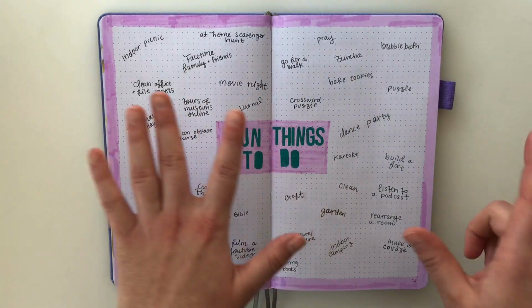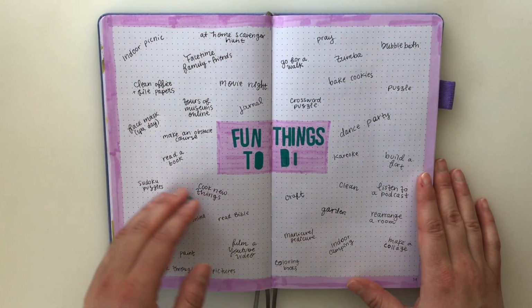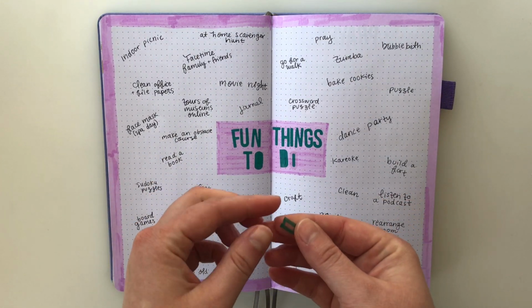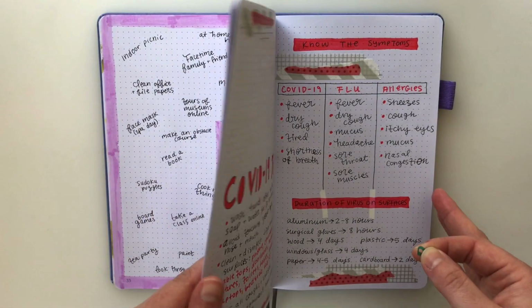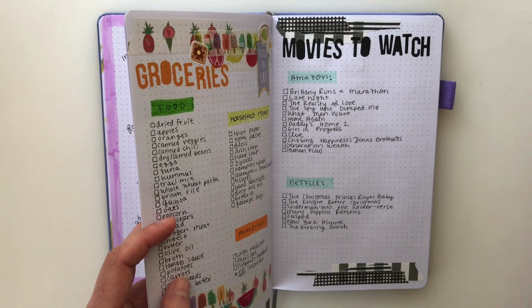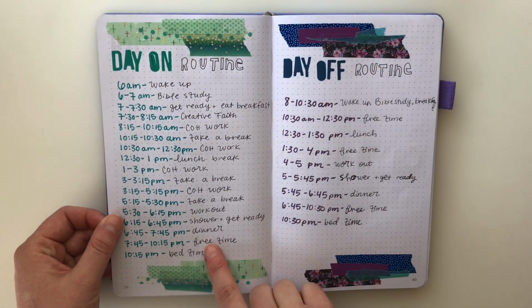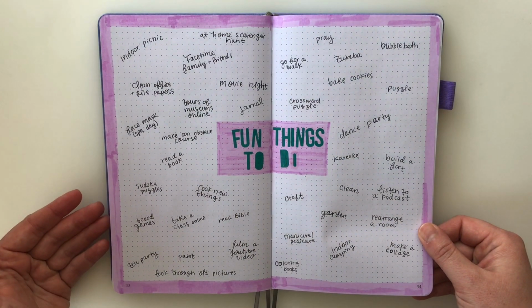All right, and idea number 7 is fun things to do. Oh, my sticker came apart. I'll have to fix that. As you saw on our day on, day off, I have different patches that say free time, and so these are different things you can do.